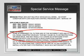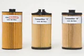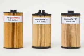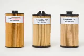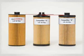Misdiagnosis of engine failure due to using a competitor's oil filter is unfortunately so frequent that Ford has been forced to issue this special service message, warning of this all-too-common problem. It is easy to see the MotorCraft advantages when comparing a MotorCraft filter directly to its two leading competitors. By looking at them side by side, the size difference is readily apparent. Since the filter's sealing and connection to the oil filter cap and housing is critical, small changes to the MotorCraft design can lead to big problems.